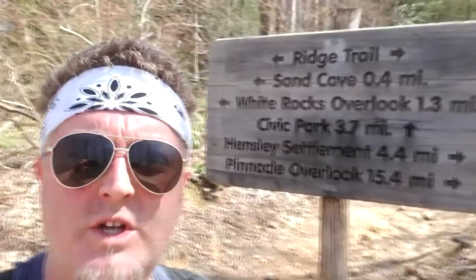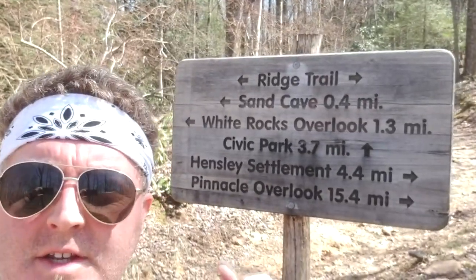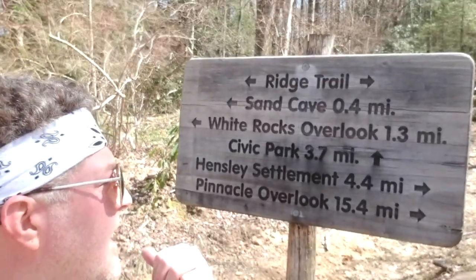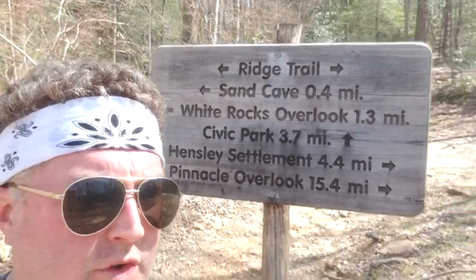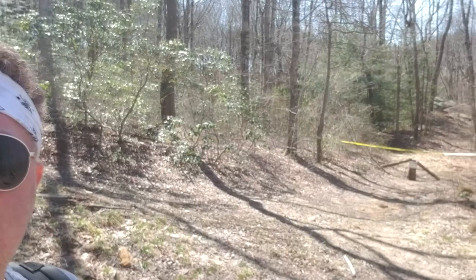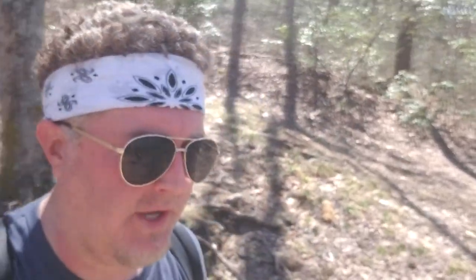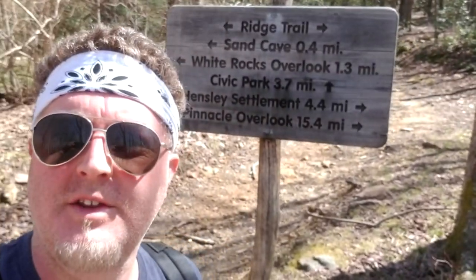Okay, we made it to the ridge trail. So it looks like the Sand Cave is a little less than half a mile out that way. White Rocks is a little under a mile past that. It looks like the trail to Hensley Settlement is closed off. There was a sign at the trailhead that said due to storm damage, that trail will be closed until I guess it's repaired. So just in case, we're going to head on out, see if we can make it out to the Sand Cave.